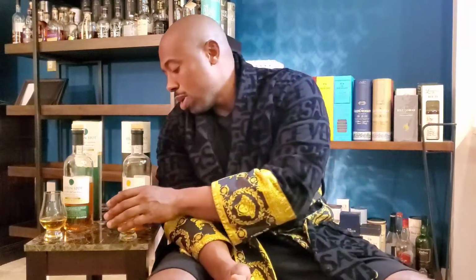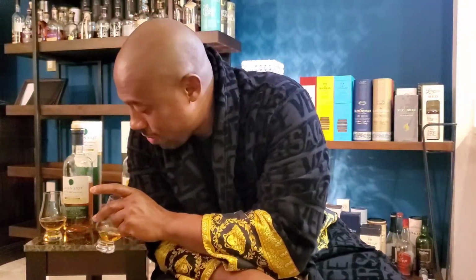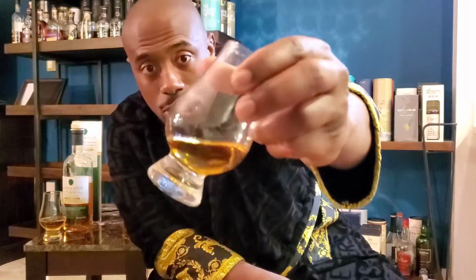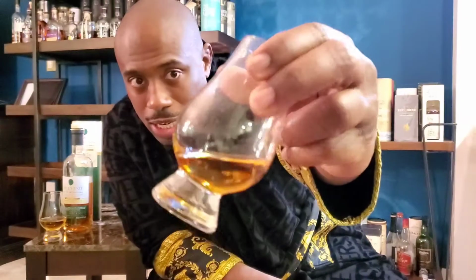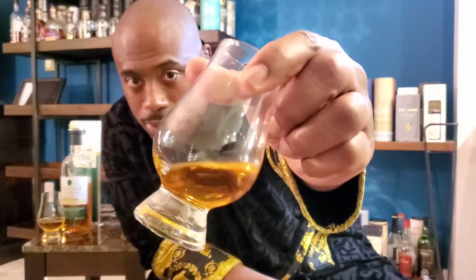So we're going to start with the Yellow Spot first. We're going to nose it, taste it, and we're going to score both of them one by one. Starting with this Yellow, I will say the colors of these are pretty much dead on. I really can't tell a difference in color. But I'll show you this right here. I see just a little bit of leg dripping. You can see right there, just a little bit of that leg dripping.